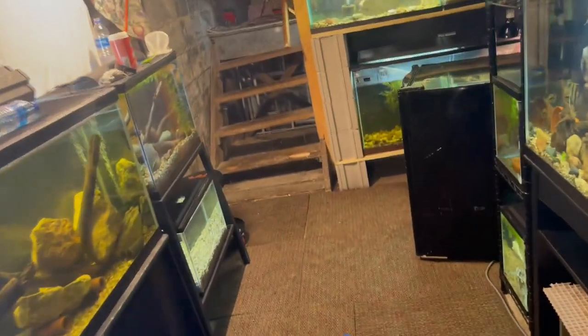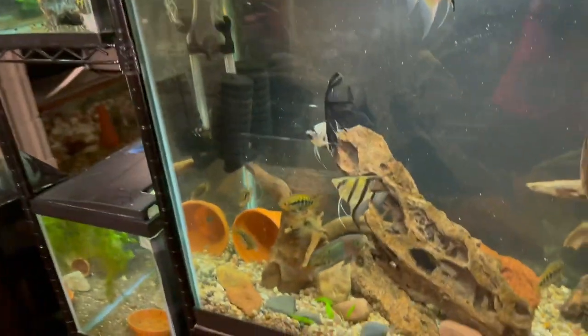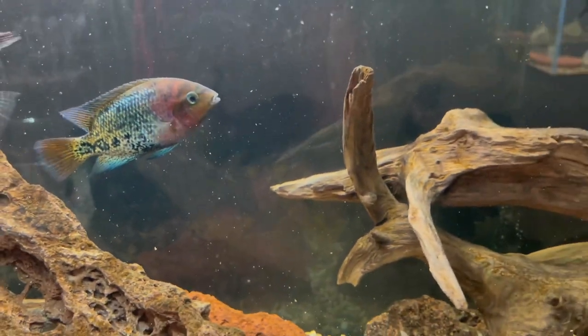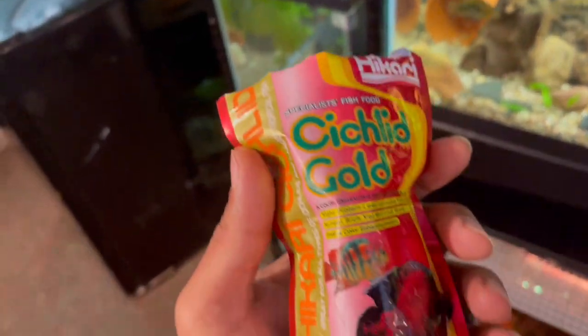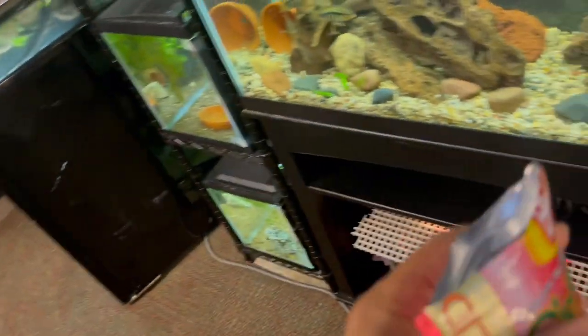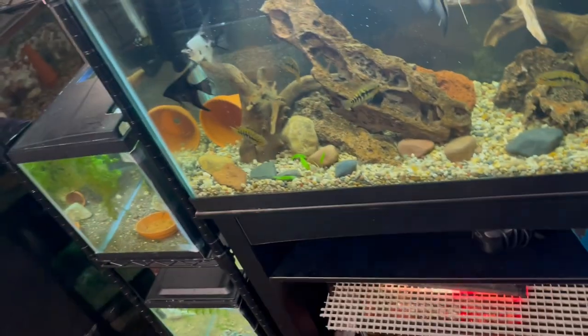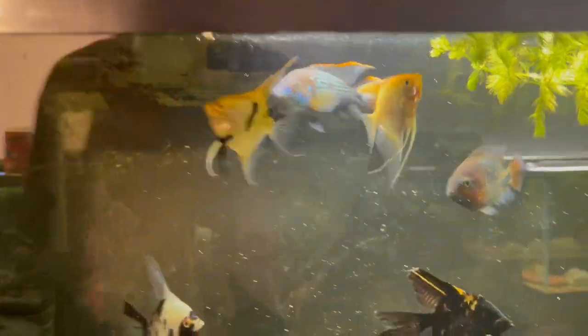Now, this is my little secret, to be honest. A lot of people, I had somebody message me like, man, how do you get your Vieja to get that color like that? Get his color to come out. Honestly, it's really this. This is some regular old food you can pick up at Walmart, but this stuff really gets your fish to color up. So it works. Sometimes you don't have to always go with what everybody else is saying. Just use the stuff that's on the market and it works.